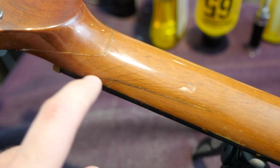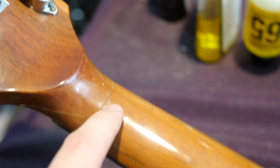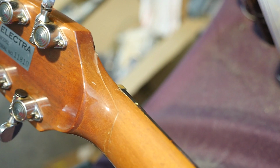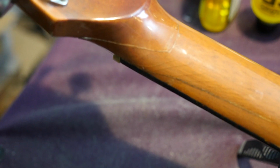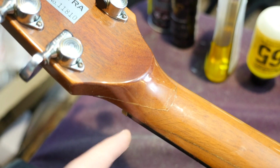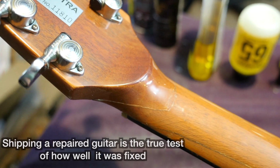It's got a nice nasty crack running up here, and then it's got the main break right here. Now, this was not a super professional repair job by any means. They just kind of clamped it and glued it. I mean, you could probably break it, put some splines in it, make it look pretty, but as of right now, it functions. However, if I have to ship this guitar to you for a trade, just know you're probably going to have to repair it again. I'm not sure if it'll hold up shipping or not.